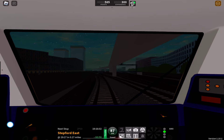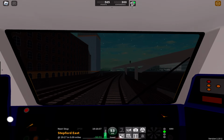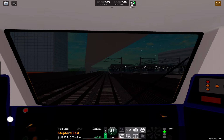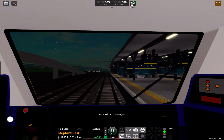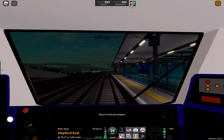We will shortly be arriving at Stepford East. Change here for services to Berriley. Please mind the gap between the train and the platform. Bowdoin, Coxley, Benton, and Port Benton. This train is formed of four coaches.